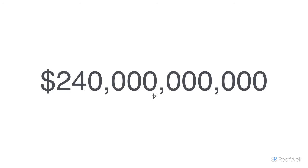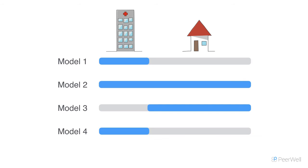The Centers for Medicare and Medicaid have stated that by 2020, 50% of fee-for-service payments will transition into alternative payment models led by bundles. This means in 4 years, we will go from less than $1 billion in bundled payments to $240 billion. This represents massive change in the biggest segments of inpatient care.